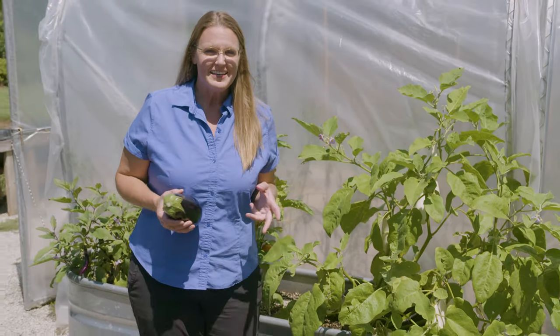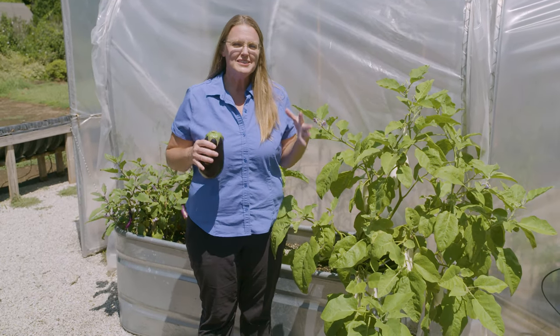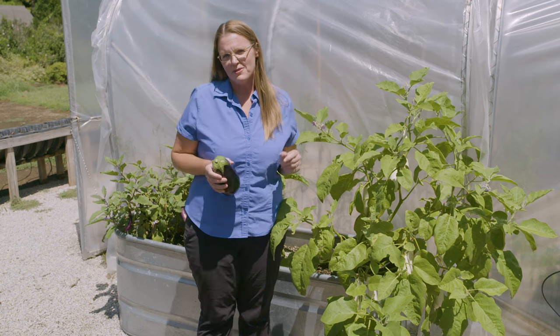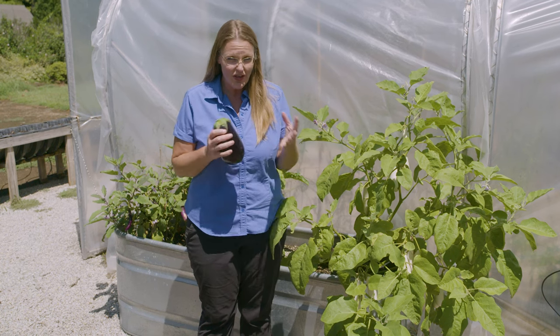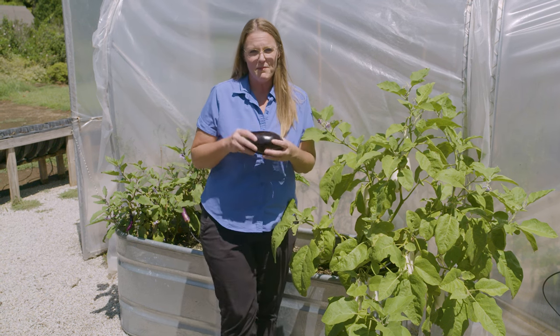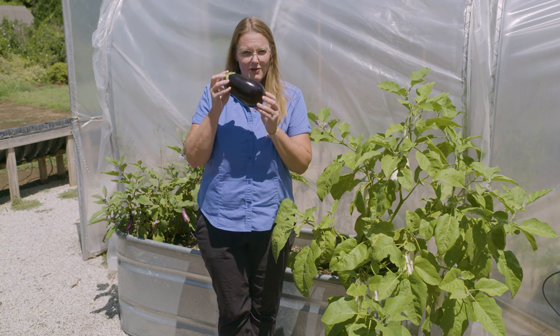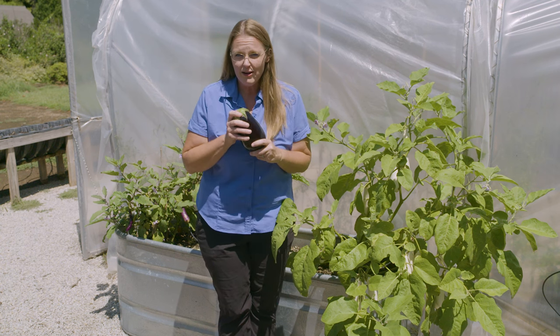One of the great things about gardening is experimenting with the plants that you grow. A lot of times we tend to default to tomatoes, peppers, eggplants, and some of those plants, but there are a lot of options that you can grow within those areas. Today we're talking about eggplants, and when we think of eggplants, we think of something like this, your traditional large deep purple eggplant.